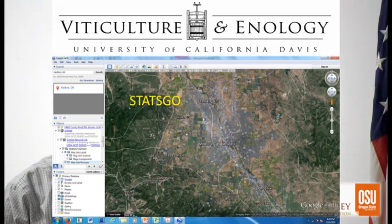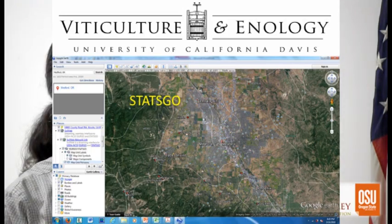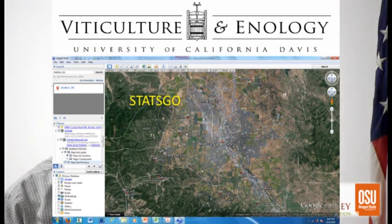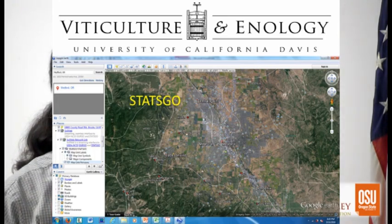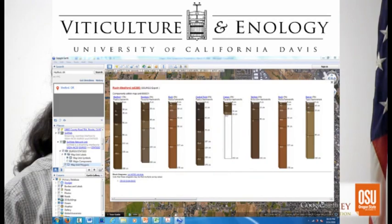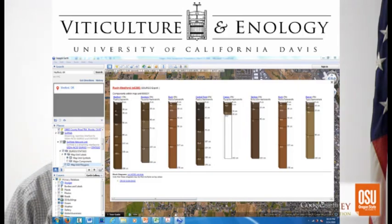And these contour lines are what is known as STATSCO, and that acronym is for the States Soil Survey Geologic Database. Don't ask me how they got that acronym, but that's what it's called. And it's a very coarse contour interval. In other words, it groups soils by commonalities that are not very useful in terms of trying to delineate what kind of soil you're standing over.